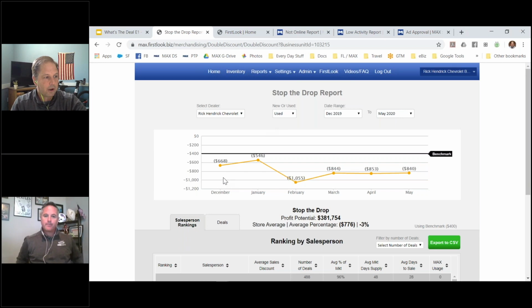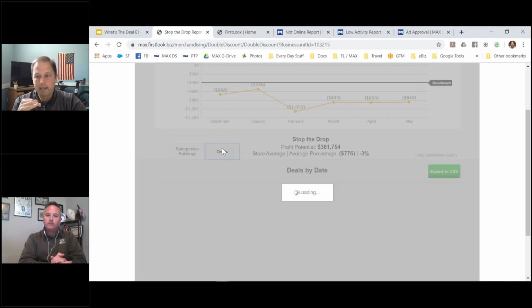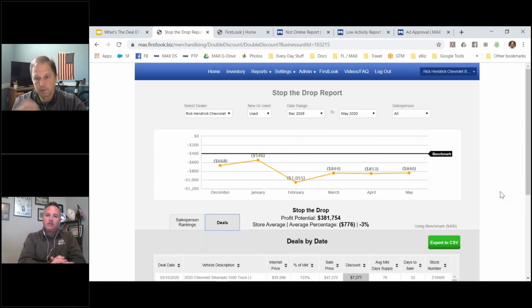And we can break that out over a certain time period. We do the date ranges here. Depending upon your integration with your data provider, we can sort that information by your salesperson, maybe even your sales manager, but definitely by vehicle, so we can get an idea which vehicles we discounted the most on. There are some pretty good metrics in here too: price to market, the final sale price, how much did we discount, days supply, some good things in here to have conversations about.